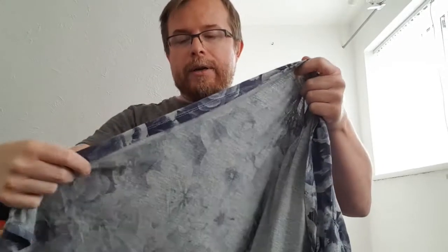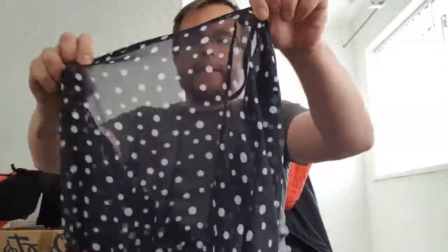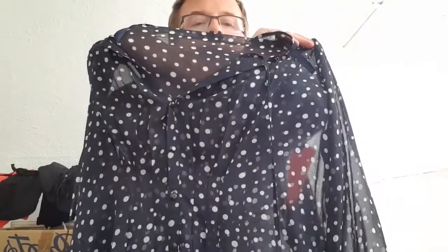Another top, like a two-piece look top, with an inner piece and an outer open front top. Nice flowery design. Who made it though? Soon, size 20. I think that's Matalan. But I'll shoot for £7.99. That's a very sheer top by Soon again, size 18. Navy blue, polka dot. But it being sheer and not having a cami with it, £5.99 maximum, I would say.